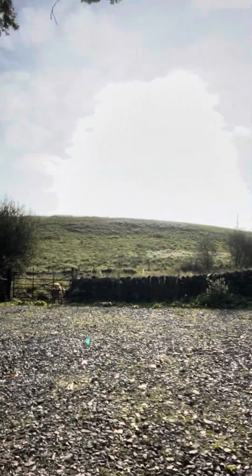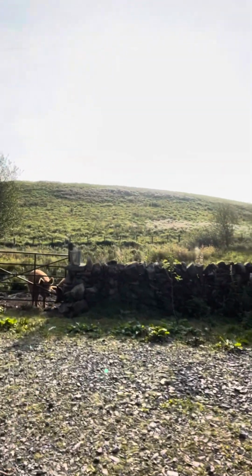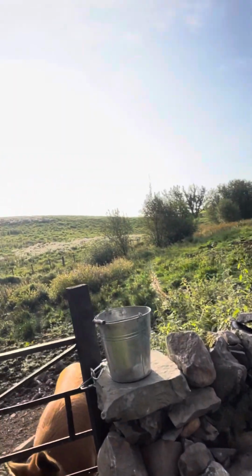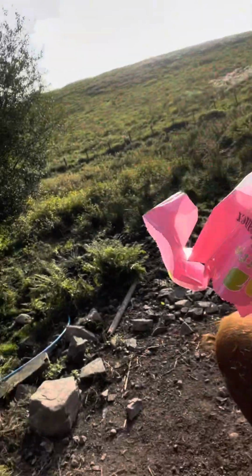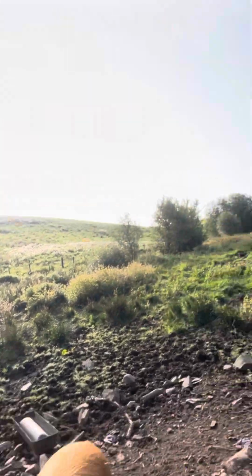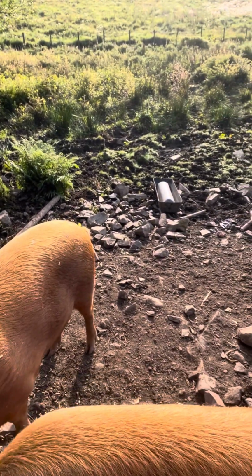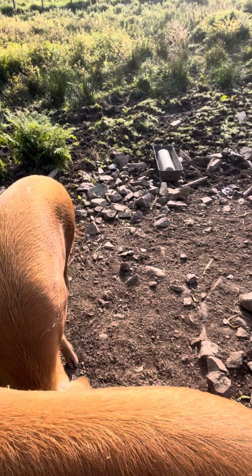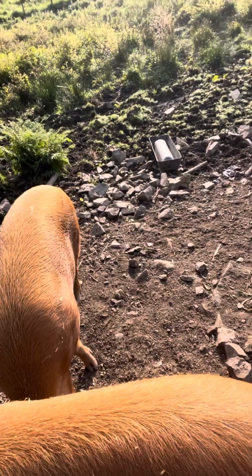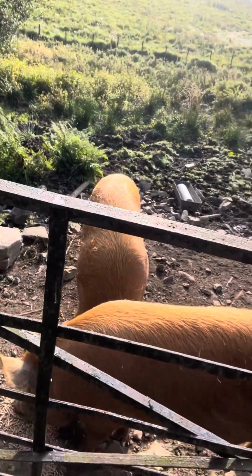Hello, pigs. Morning. How are you doing? Right, I'm going to get you more food later on today. So they have about 4 kilos each a day. I don't want them to get too fat because I want to breed off them later on in the season. But they're doing pretty well, those old porkers. I should imagine they're about 120 kilos.